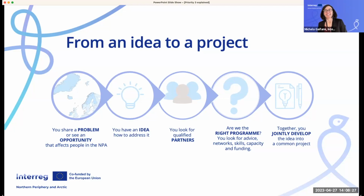The person who has the idea would like to address it and would like to find qualified partners to work together, people that understand what it is to be in darkness for a large part of the year. And so the next step would be to go and look for partners to work together who have different competences, different skills, and different experience of working with light bulbs, can be designers, electricians, etc.